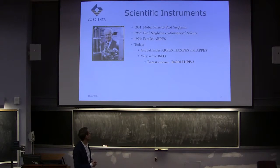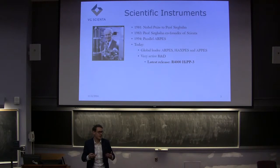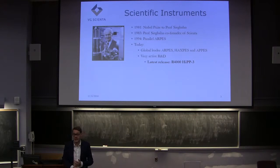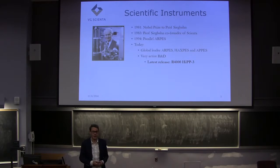We made a name for ourselves in the early 90s where we developed the 2D detection capabilities, especially geared towards simultaneous measurements of kinetic energy and emission angle. And I'll show you an example of why that is so great later. And today we are supplying photoelectron spectrometers and related equipment to researchers all over the world, especially in the fields of angular resolved photoelectron spectroscopy and ambient pressure photoelectron spectroscopy that I will go into some details about later. And we have a small but enthusiastic R&D department in Uppsala, and I'll show you some of our latest releases.